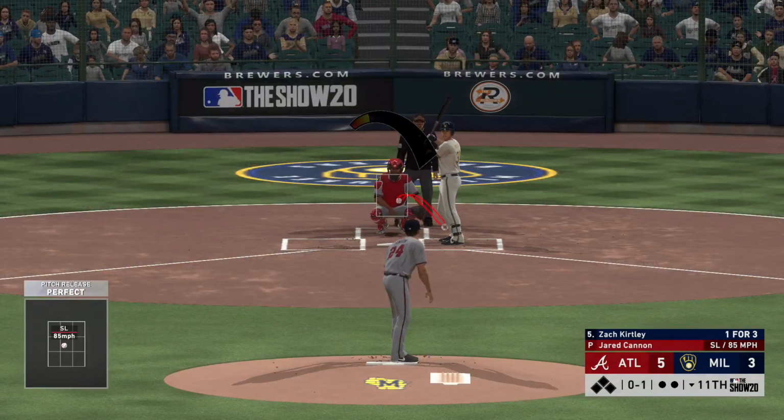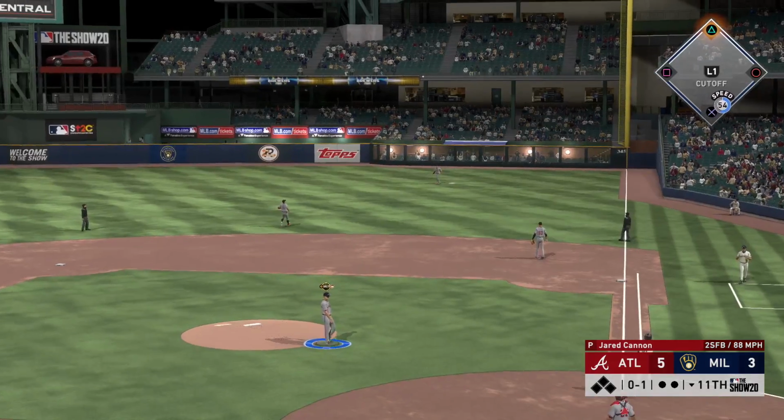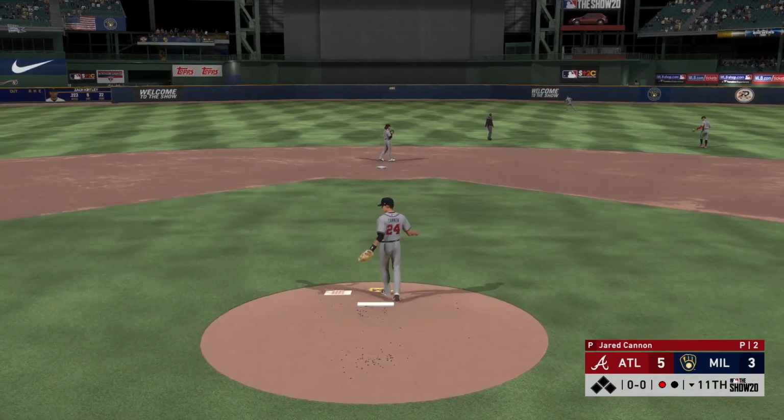Strike 1 to start the at-bat. He's ready. Here's the 0-1. Hit the other way out toward right field. Luplow is there to put it away for out number 1.